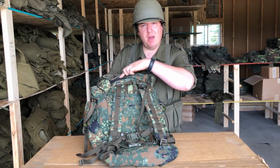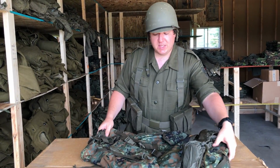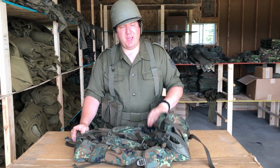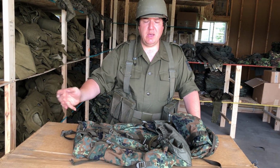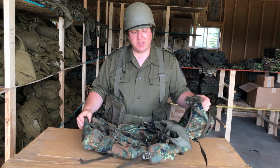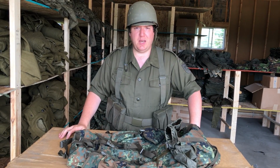So then you can put your little name right there too. Get an OD or a Flecktarn name tape. People have been asking about these forever, and I got them again. I don't know how long I'm going to be able to get these because Germany is simply choosing not to surplus their equipment out anymore, but they destroy it. So when these are gone from my supplier, I doubt I'll be able to get them again. So if you want one, now's the time to get it.